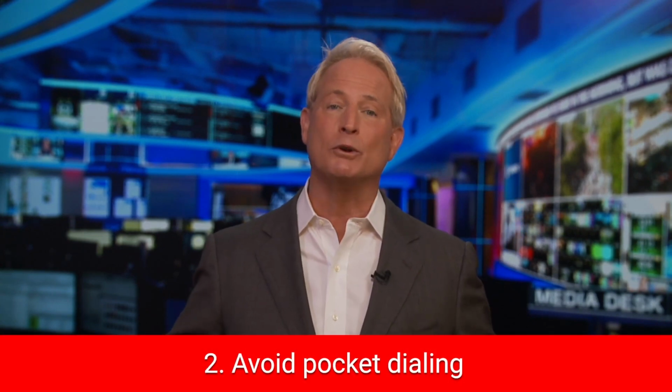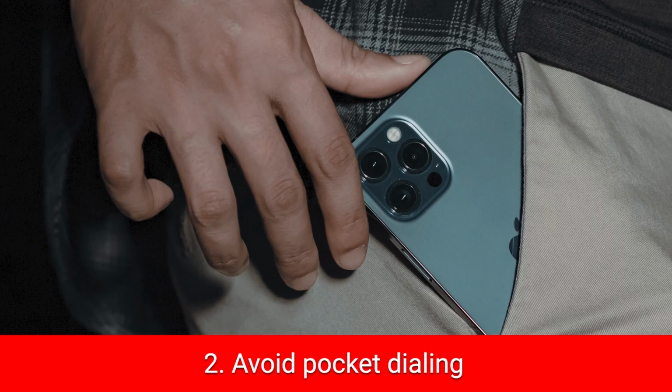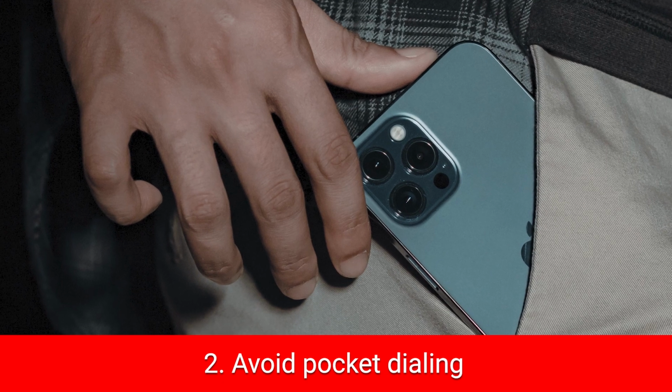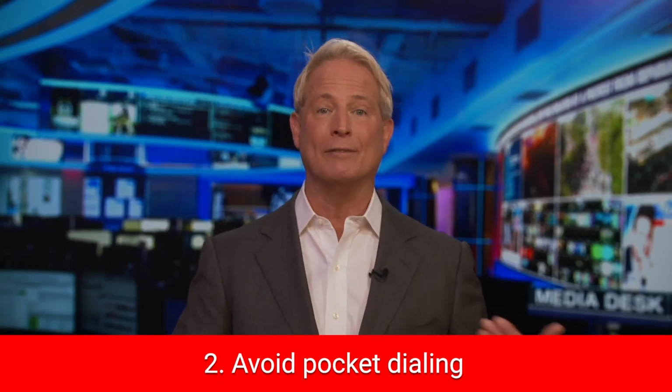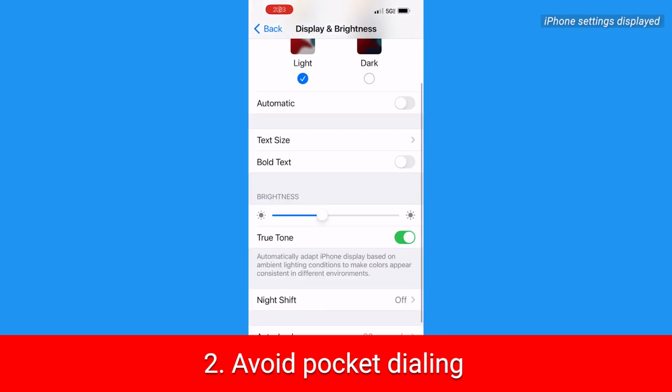Another tip, be sure to avoid pocket dialing. While sometimes it's just embarrassing, it can also get you in trouble if your phone accidentally calls someone while you're having a private conversation. Turn your phone's auto screen lock on under your settings.